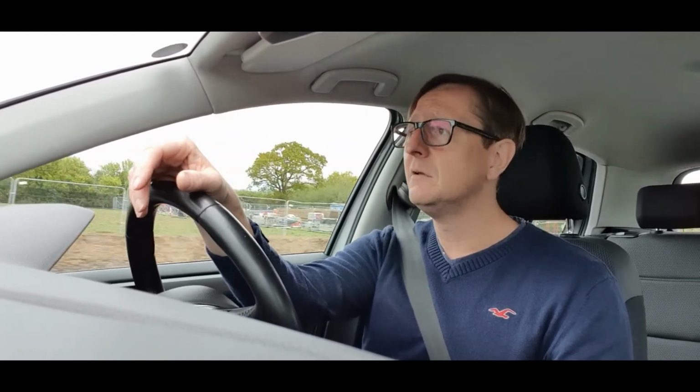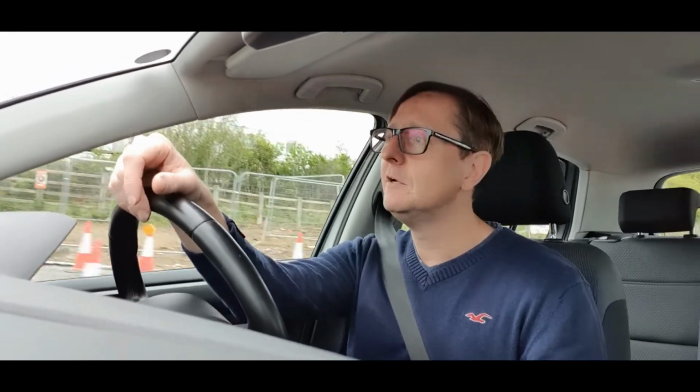No. So I think if you're looking for a 1.4 petrol Golf, just buy this one. Won't do any better than that. And you're buying it from us. That's all I can say. I don't need to say any more, do I? No, I don't think so.